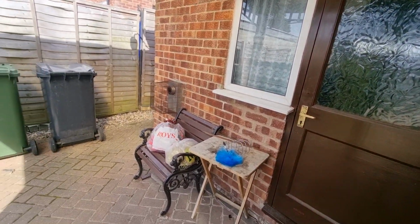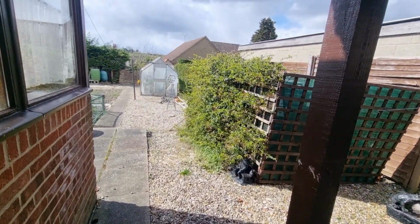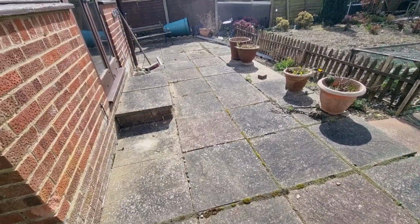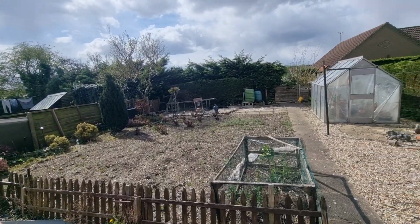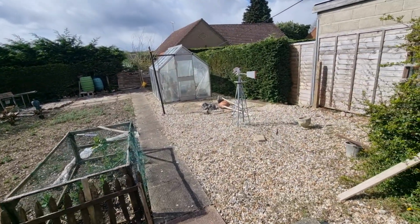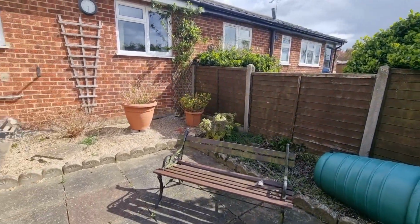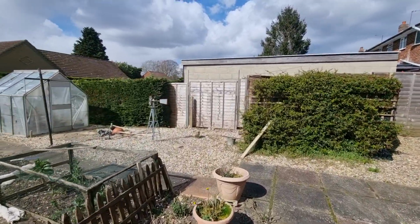So the garage has electric light and power, and also the oil fired central heating boiler. So we have a paved patio seating area. The majority of the garden has been laid out for vegetable growing. There's shrubs and plants to beds and borders. There's an area to the side laid to shingle with greenhouse. There is an outside tap as well.